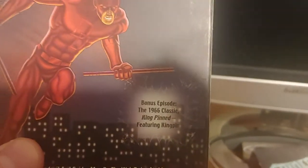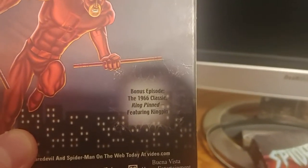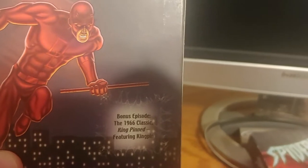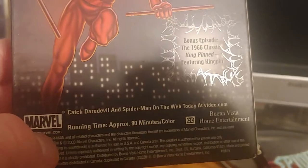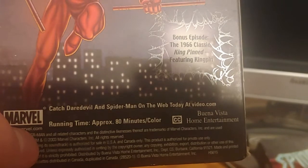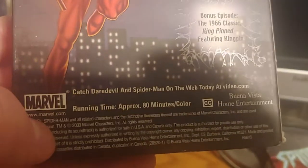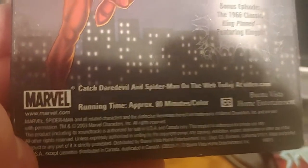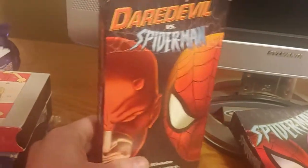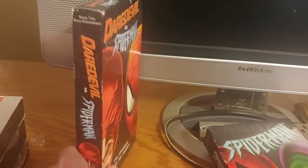There's Daredevil. And what's cool about this tape is it features the bonus episode, the 1966 classic Kingpin episode featuring Kingpin. And it's an episode taken from the 1960s to early 70s Spider-Man cartoon. Catch Daredevil and Spider-Man on the web today at video.com. I highly doubt that link works. It has a running time of approximately 80 minutes and it's in color. Buena Vista Home Entertainment. I'm gonna guess that's how that's spelled. This tape is from 2003, but the actual air date from this episode, according to the internet, is 1994. So this is an episode from 1994, but it took till 2003 to get it on a home video release.